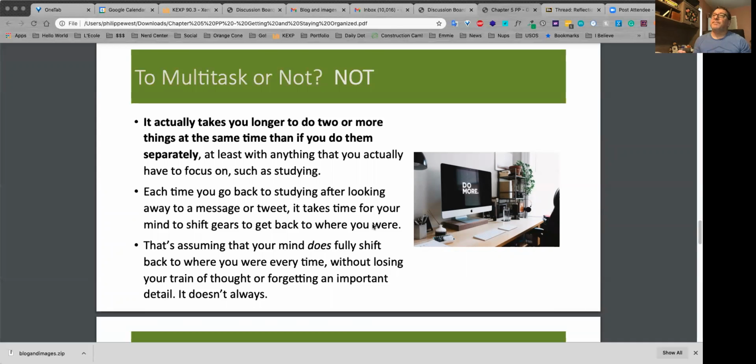And again, that's going to take some time to adjust, and so that's actually a poor way to time manage, right? You may think that you're going to knock these things out at once, but you're actually maybe adding on to the time that it's going to take you to do both of those things.